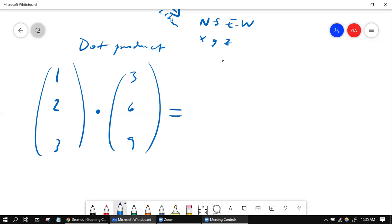And the way you would do a dot product is you would do 3 times 1. So 1 times 3. So this times this, right? Multiplying. And then I'd add that to this times this, 2 times 6. And then I'd add that to 3 times 9.